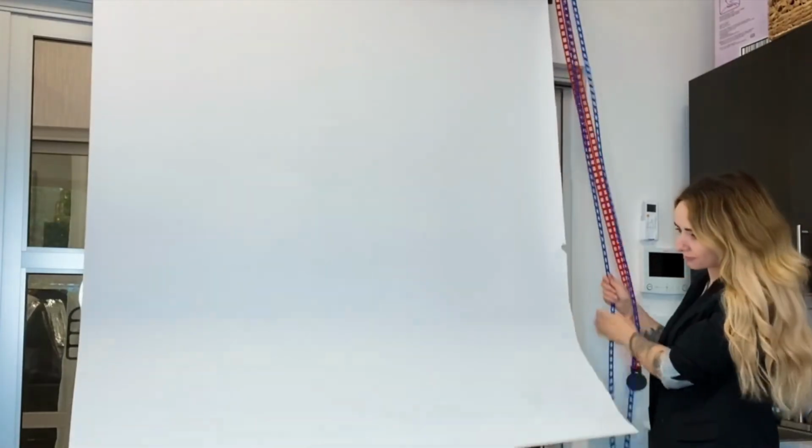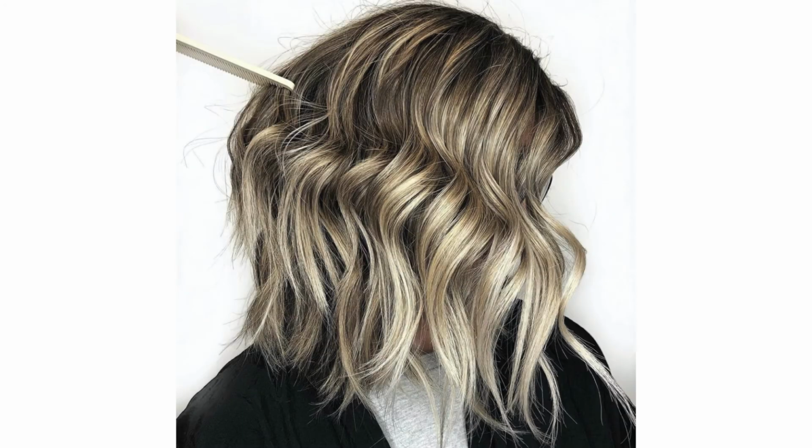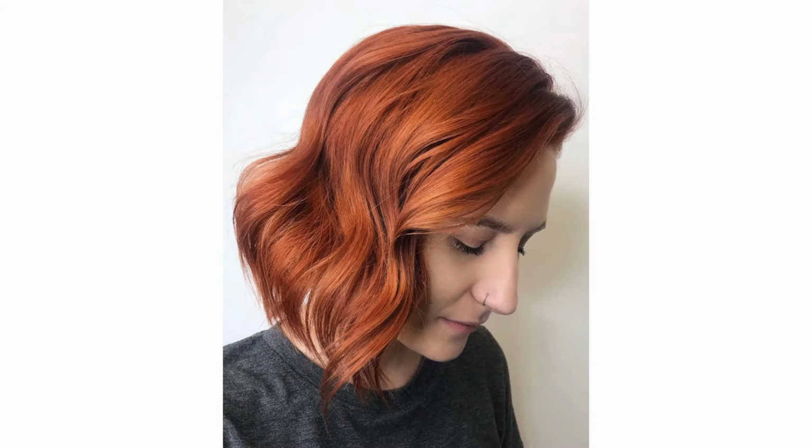For the white backdrop, we love to use this if we're doing a very clean, sophisticated, polished look. You can see how the white backdrop really highlights the shine and dimension of this color. And then if you're doing any vibrant colors, a white backdrop is going to make the color pop the most.